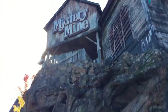Rode the Mystery Mine, which the sign's up there, which is a Gerstlauer Eurofighter, and it was very fun. It had some really cool theming to it too, since it has a vertical drop and 2 vertical lift hills, and it's half outdoors and half indoors, 2 inversions. Yeah, not nearly as bad as I thought. I would rate it a 4.